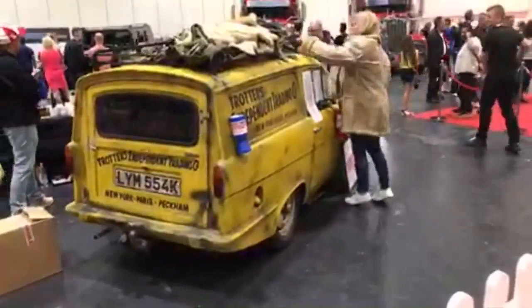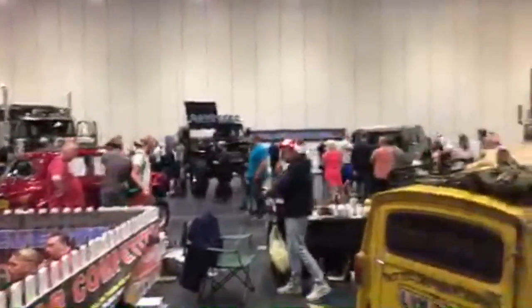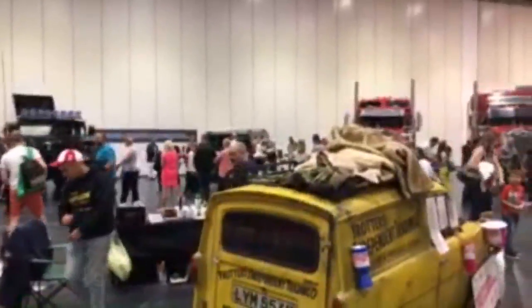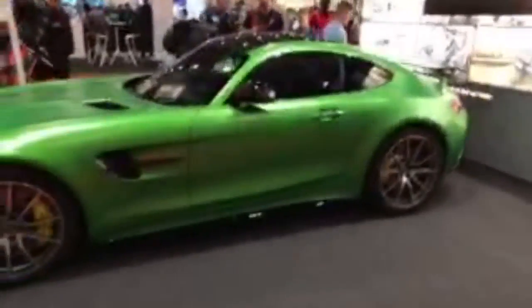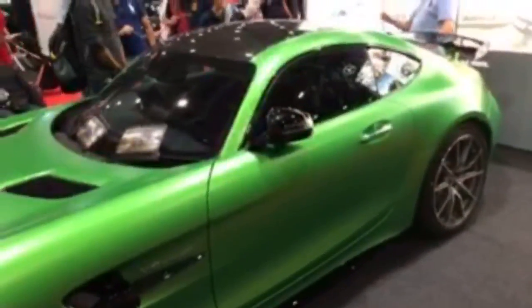I've got to take a picture for you. That's super cool. And then, American trucks, Hummers. Sorry for the shaky camera, can't even get a phone out of my pocket. Oh yeah, I've got to show you the AMG GTR, in that, whatever it is, like £7,500 optional extra paint. It's something stupid like that, isn't it?